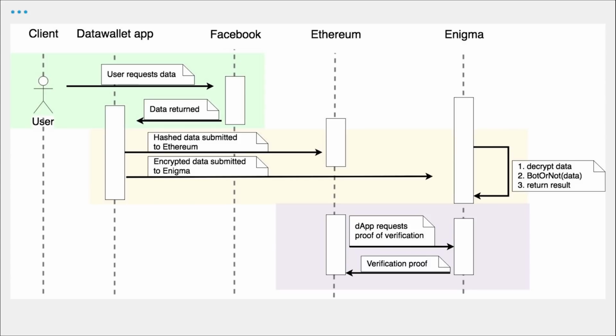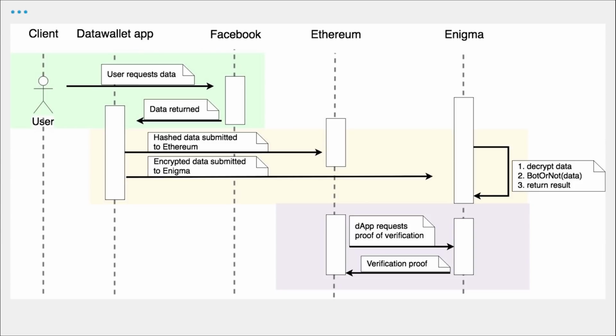In this sequence diagram, the idea is that there is a DApp, which for this particular scenario is the Data Wallet DApp, that will invoke our Enigma network and submit a task. We call a computation a task. A task for the Enigma network is the equivalent of a transaction on Ethereum. So the Data Wallet app will submit a task to the network and receive some results. To explain how it works more specifically, the Data Wallet app will request some user data from Facebook, do some magic there. I don't know exactly how they process the data that they receive from Facebook, but they get some data from Facebook.